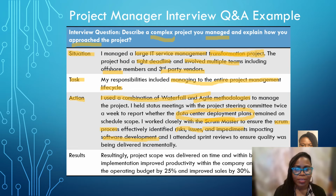Okay? Lastly, within the action, you could also talk about, well, I also attended sprint reviews. I made it my business to be there to see elements of the project be demoed. So you were there for the sprint reviews. You were able to hear and capture stakeholder feedback in order to ensure that quality was being delivered, and that it was being delivered incrementally. So that each time a sprint, whatever the cycle was, you were there and you helped to understand or to double check that quality was being met, that every time there was a sprint review, that quality was being demonstrated incrementally. You were tracking the scope being delivered.